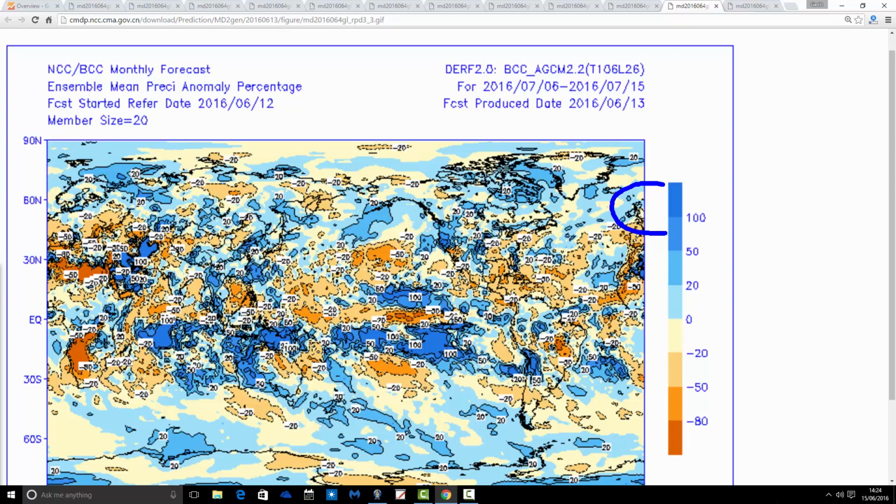It might not be the whole of this period dominated by high pressure. It could be that we start off around the 6th, 7th, 8th with quite a bit of high pressure, and then there's a deterioration later on, something like that. A little bit transitional perhaps in that 10-day period.